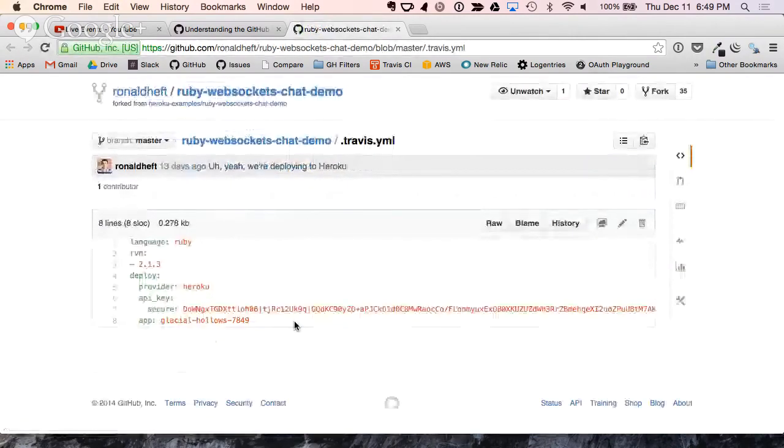This is a configuration for a demo I'm going to show you a little bit later. This is everything you need. It's a Ruby application to run the unit tests and deploy to Heroku. So it's drop dead simple for configuration.